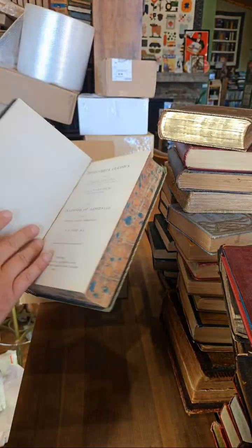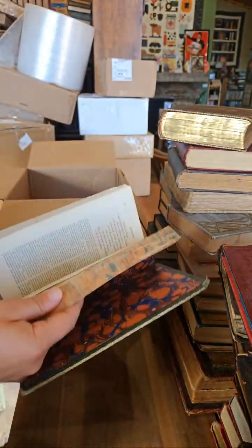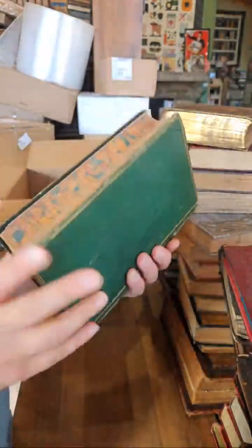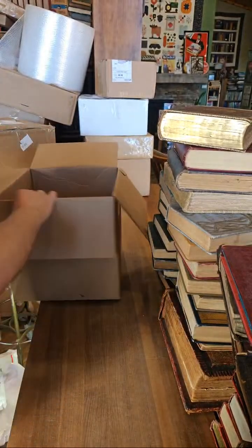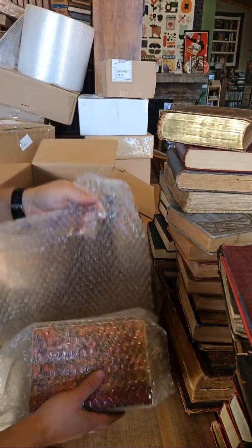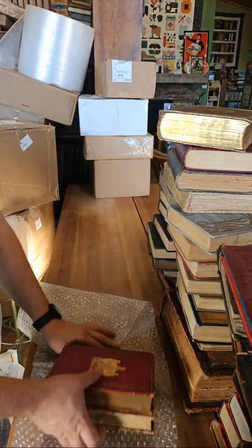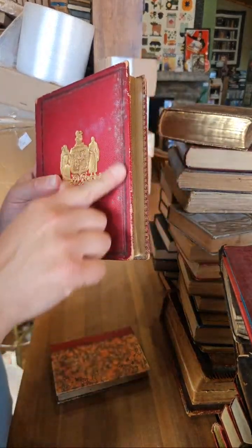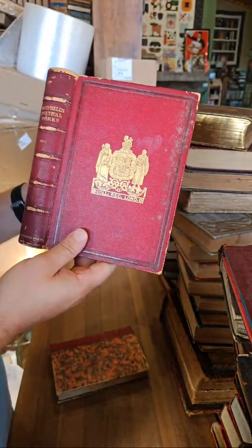Bibliotheca Classica, The Tragedies of Aeschylus, 1870. Cool book on, I guess it'd be ancient literature. Greek literature or Roman literature? Not 100% sure. Also, I think I probably butcher most of the ancient writers' names and the philosophers. Again, this one's a little dirty, but I think that's gonna clean up. This book's gonna look brand new once I oil it.